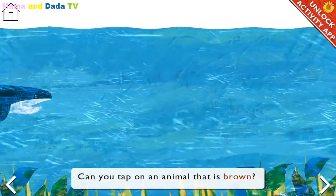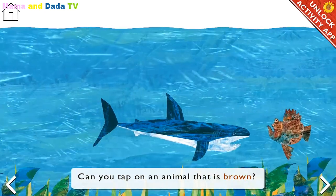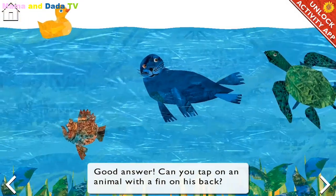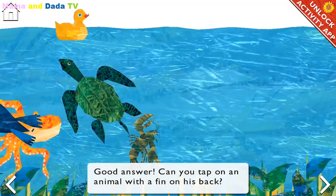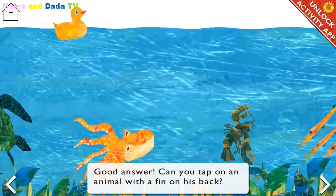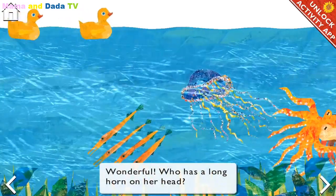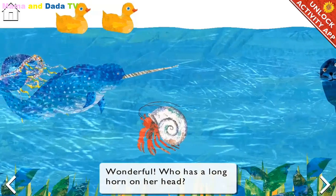Can you tap on an animal that is brown? Good answer! Can you tap on an animal with a fin on his back? Wonderful! Who has a long horn on her head?